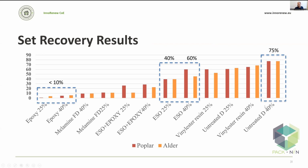Okay, so on the right side is untreated densified wood. You can see that there is a lot of set recovery, which is expected because you're not trying to combat this set recovery at all, and you have this large amount of swelling. In the middle, you have epoxidized soybean oil at different levels of densification, and you are still seeing higher levels of set recovery than before.